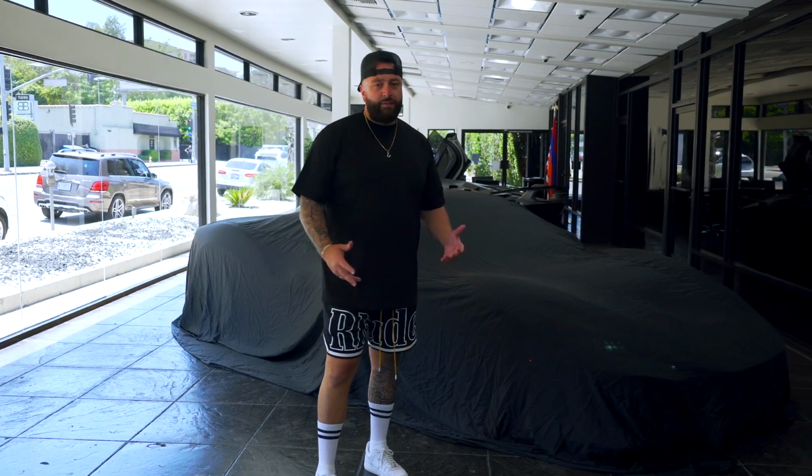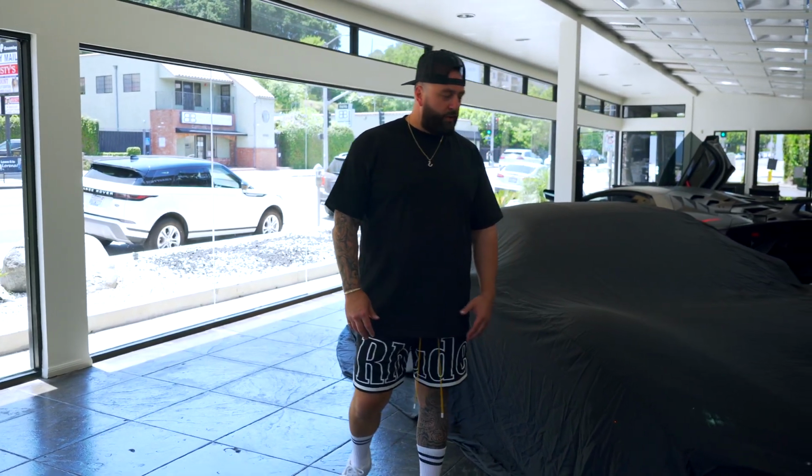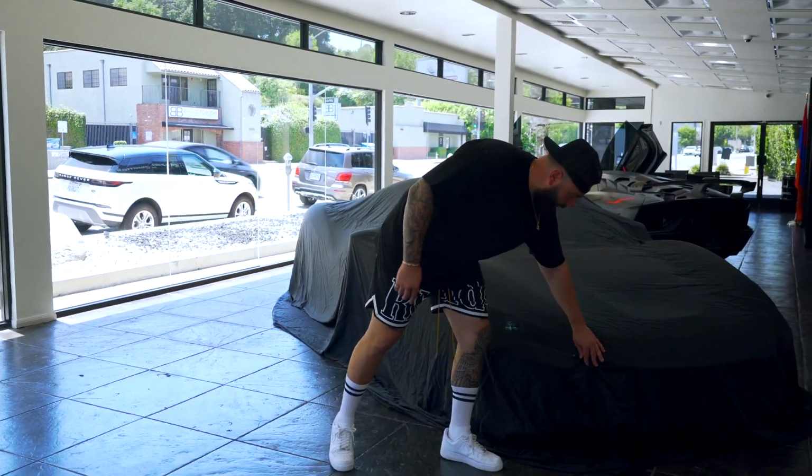Again, crazy, first one ever, first one on the planet, literally. I'm sure after this we'll open up the doors for others to do a similar type of setup for the wheels and tires and whatnot. But without further ado, let's unveil this bad boy.